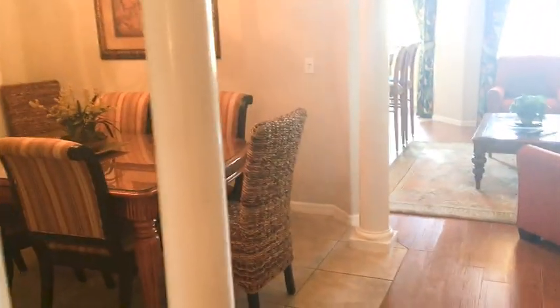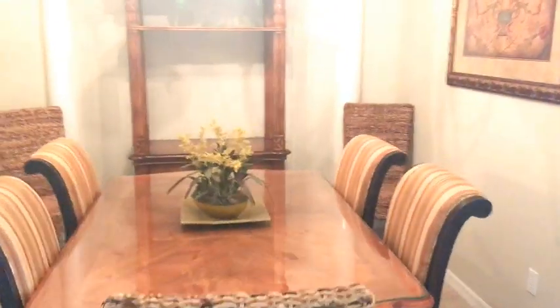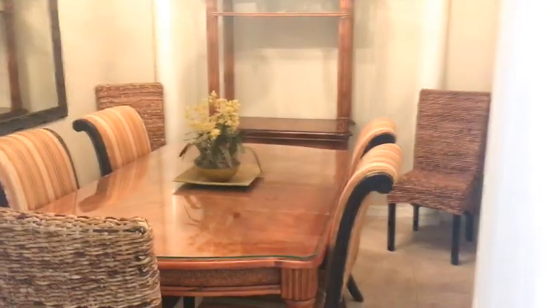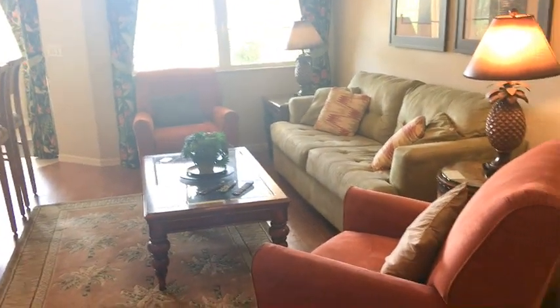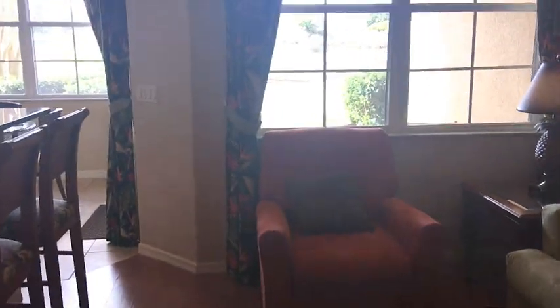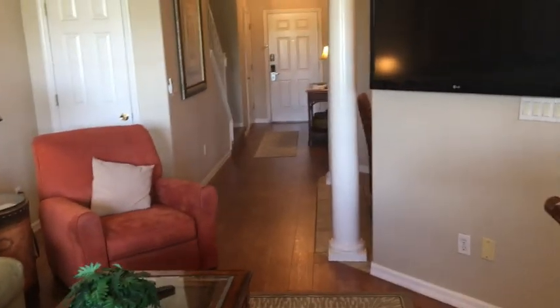Now, we've got a formal dining room. Let me get you a different shot over here. You can have all of those amazing family parties and get-togethers. And right next to it is your living room. As you can see, it's just been really nicely decorated. Hopefully you can see with the lighting here.